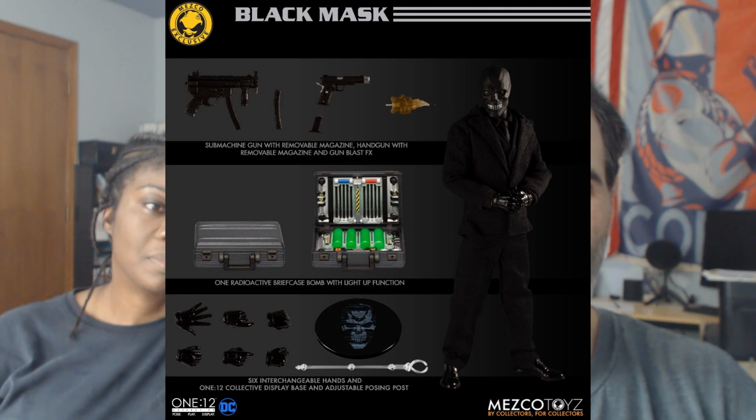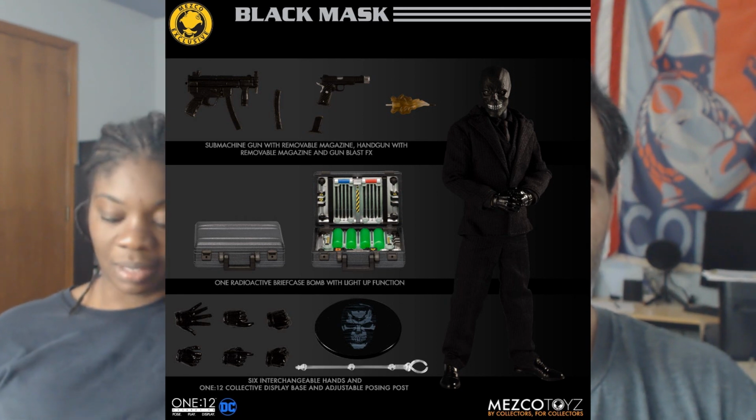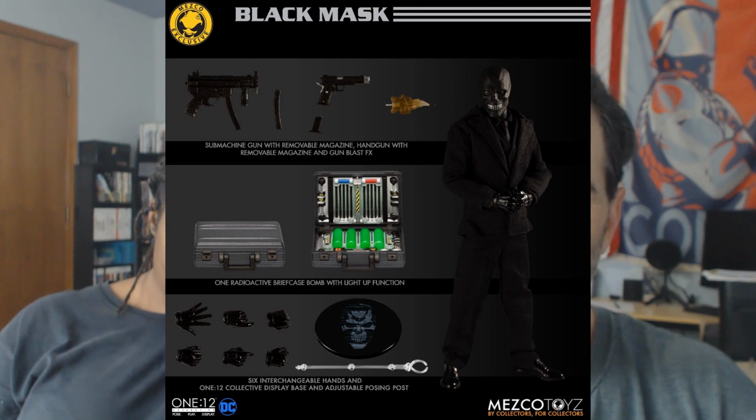He's got a Heckler & Koch and a .45 caliber pistol, and the magazines can change out. And the suitcase opens up. Yeah, it's a bomb inside. Yeah. That's nice. You can display it. It says radioactive briefcase bomb with light up functions. Oh. So that's pretty cool. I just thought I'd share it, but you know, even though it's kind of screwed now.